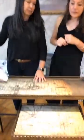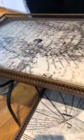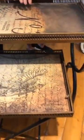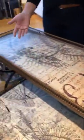But should we show Lori's tables? Sure, let's show Lori's tables. These tables that Lori just finished. This is a decoupage paper on top. Is it wood? It's metal, I think. Oh, I thought it's metal and wood. Yeah, the frame is metal. I thought there was a piece of granite on top of here, and it had a water stain. So we're always upcycling, trying to keep things out of the landfill.